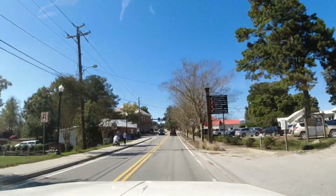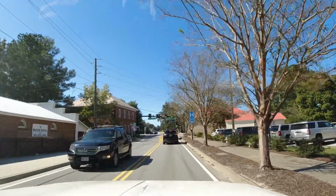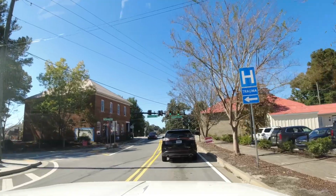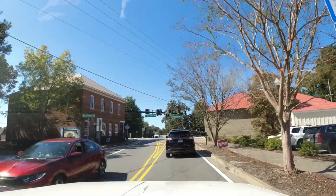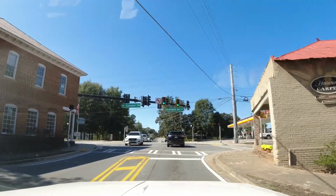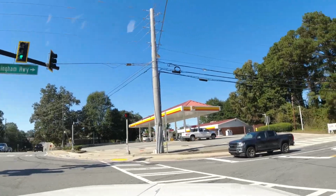There used to be nowhere to eat up here. That building right there on the left, and this one right here on the left, are the only buildings I recognize. Birmingham Highway, this will be 372. We're going to turn right here. Okay, and that filling station right there was the only place to get anything to eat.